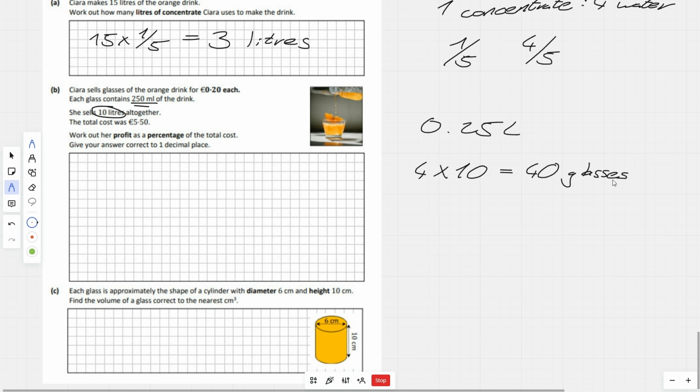So just the stuff that I was calling out, you want to write that all out. But because we don't have much space to write, we're just going to simplify it. So 0.25, then you want to write down, okay, 4 glasses in every liter, and then we'll have 10 of those liters. So we'll have 40 glasses in total.